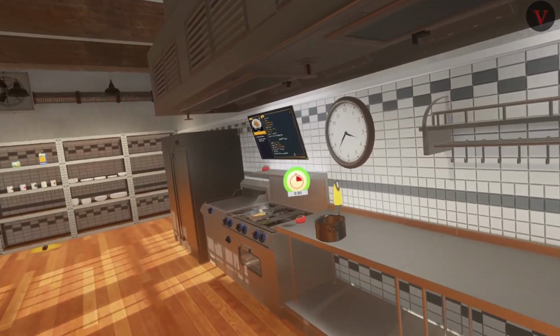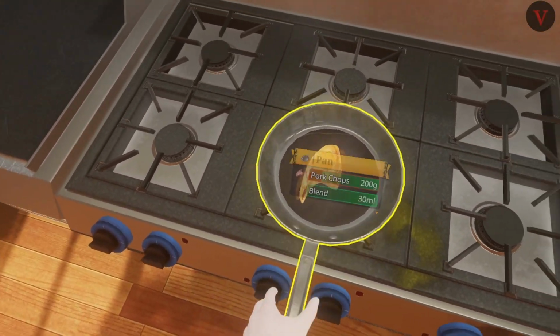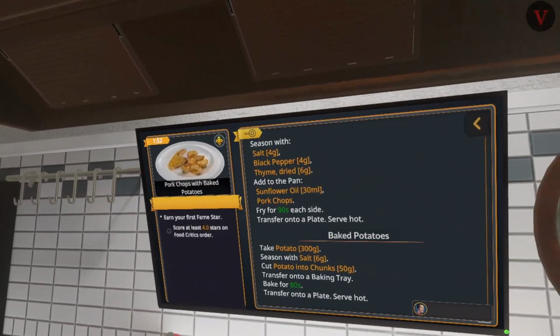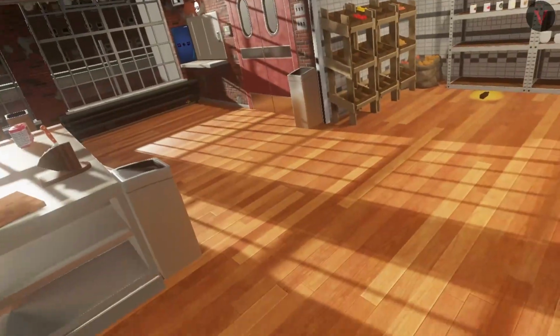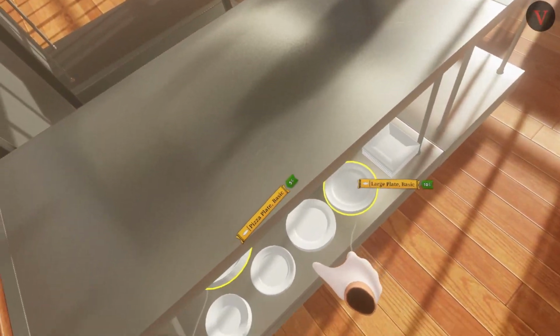Complete chaos in here. Transfer to a plate, serve hot. Let's get ourselves a plate.